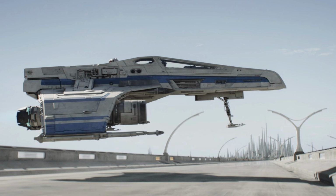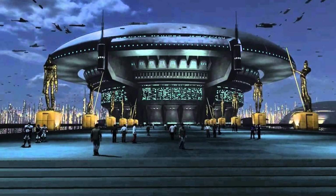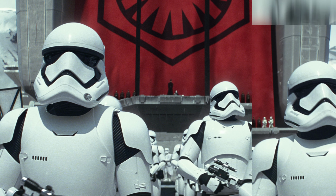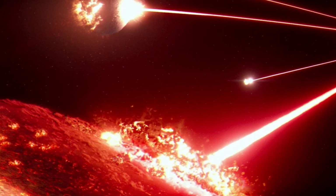But the New Republic still had its flaws. It demilitarized too quickly, trusting the threat was over. And when the First Order rose in the unknown regions, much of the Senate ignored the warning signs until Starkiller Base destroyed their capital, Hosnian Prime, in a single strike.